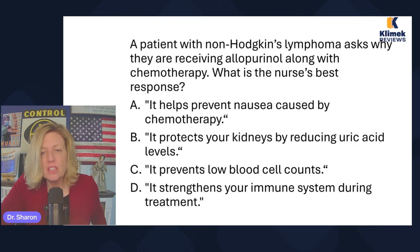A patient with non-Hodgkin's lymphoma asks why they're receiving allopurinol along with chemotherapy. What is the nurse's best response?